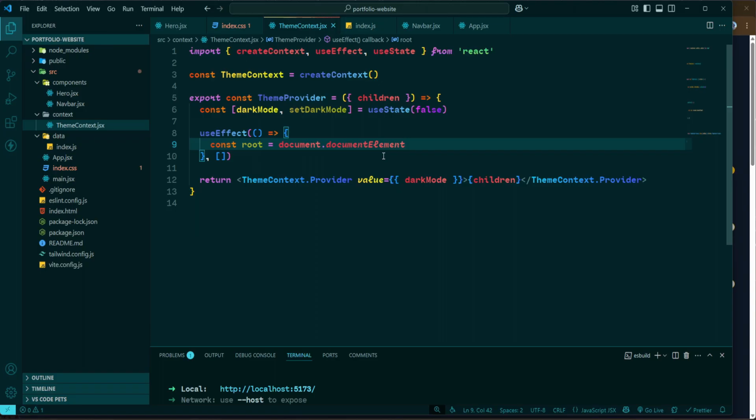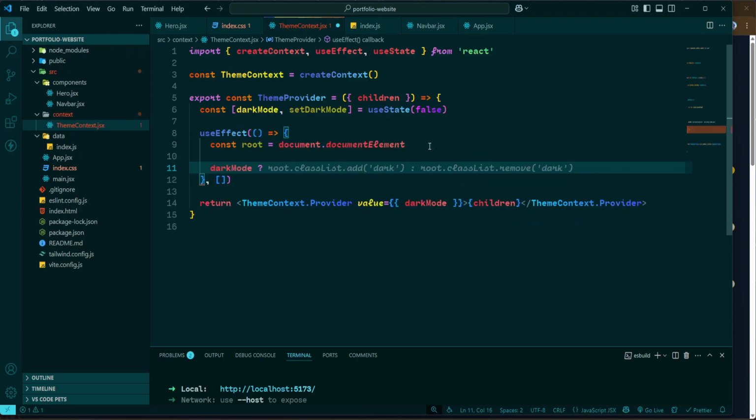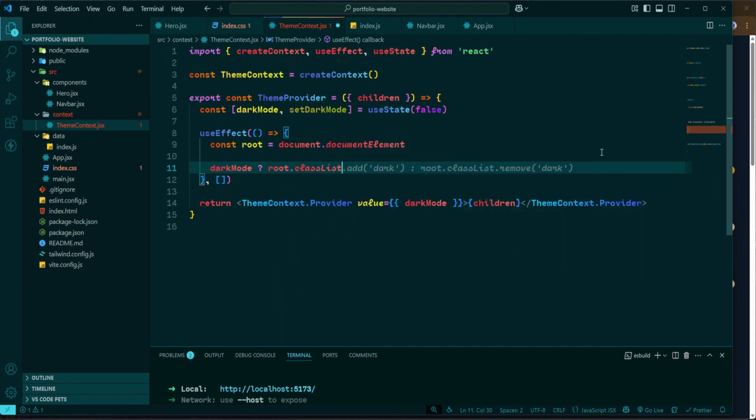Now that we have access to the root element, we need to conditionally add or remove the dark class whenever dark mode changes. We do this using the following ternary conditional statement inside the useEffect hook. So here we need darkMode followed by a ternary operator. Then we need root.classList. Actually, this suggestion is correct, so let's go ahead and use it. If darkMode is true, we apply this code here, which adds the dark class to HTML, activating dark mode. And if darkMode is false, we apply this code, which removes the dark class, switching back to light mode.